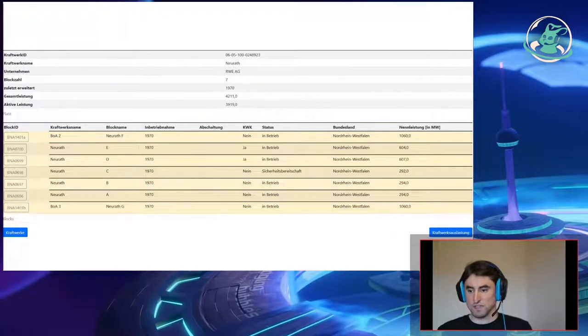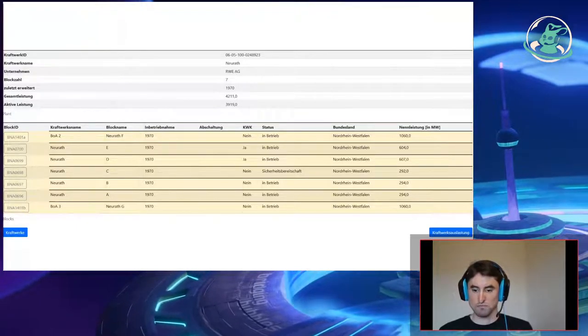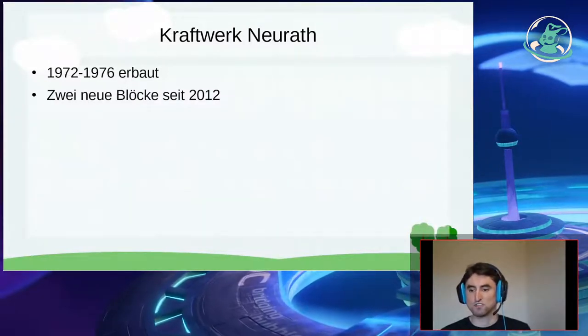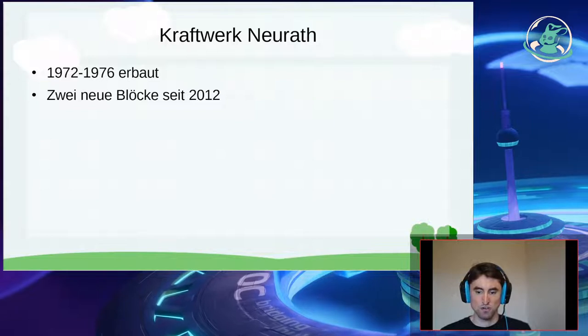They have this 1970 bug, so they didn't start operating in 1970. And several blocks here exist. Most of these were constructed from 1972 to 1976. Two new blocks are online on the grid, have been since 2012.